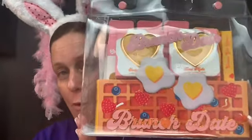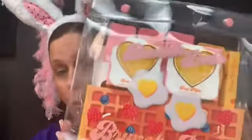Super cute. Anyways, today we are here with the Colourpop Brunch Date Zoella times Colourpop. I honestly have no clue who Zoella is. I know she is a fellow YouTuber, a much bigger YouTuber. I have not followed her. I just bought the collection, as I always do, because I wanted to, and it looked so flippin' cute.